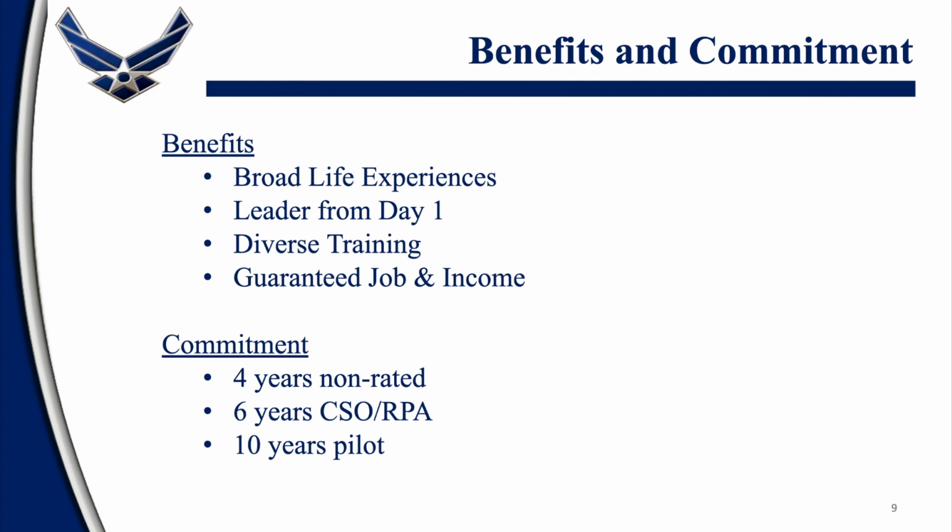So benefits and commitment. Some benefits of our program is you get very broad life experiences. We teach you how to be a leader. We teach you how to be a follower, along with many other aspects. You are a leader from day one. You'll come into the program, we'll throw you in a leadership position, and we'll see how you do. And then from that point on, we'll teach you how to improve. You get very diverse training as every single semester our leadership in our cadet wing changes. So you'll have different leadership styles teaching you constantly throughout your years in college. And then you are guaranteed a job and an income coming straight out of college.